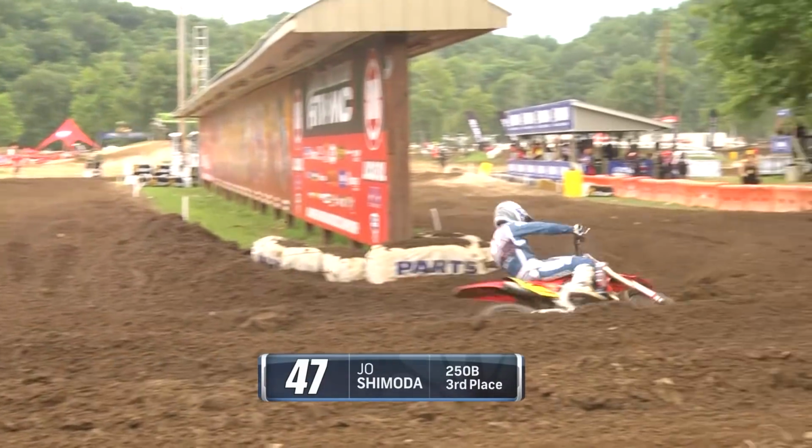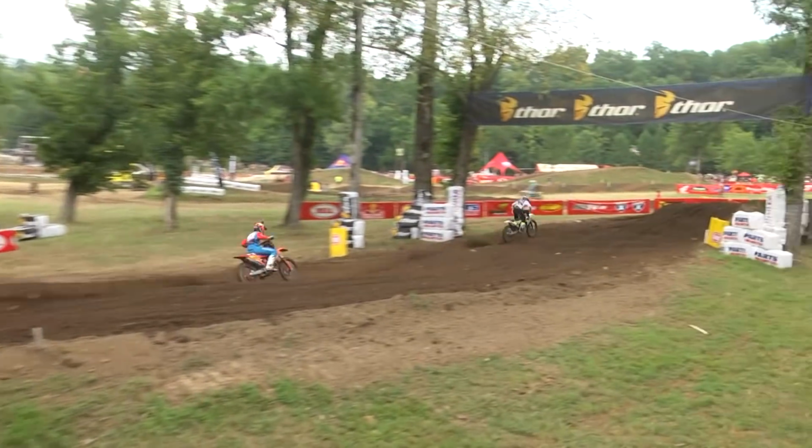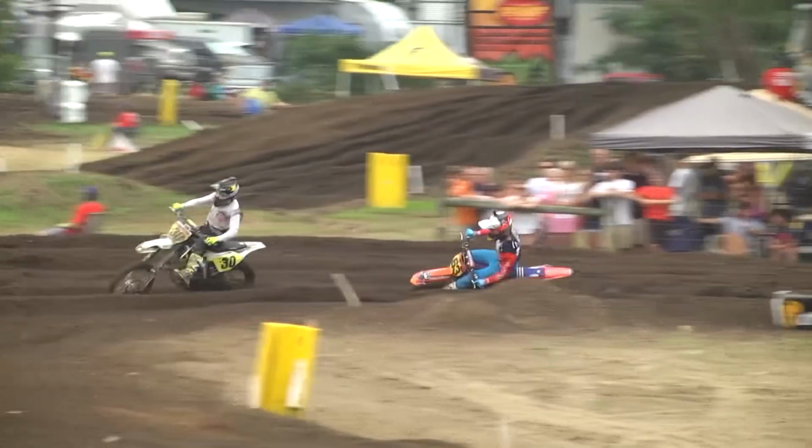Joe Shimoda has had a lonely race. He got around Grant Harlan to get into third, but he's not been able to make tracks toward these two. So it has been between Swoll and Brown, and Shimoda by himself the entire race.